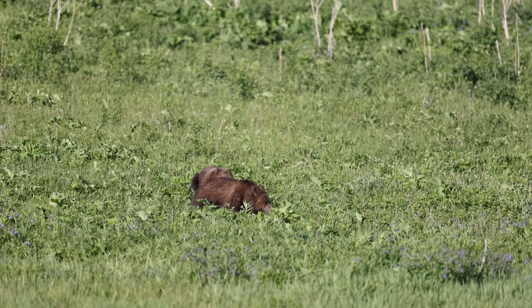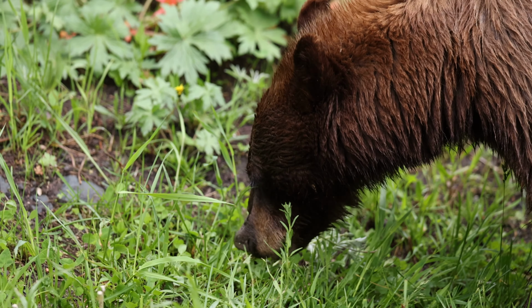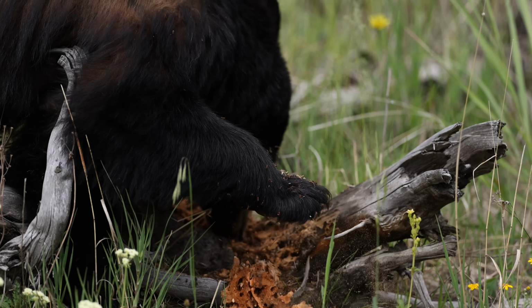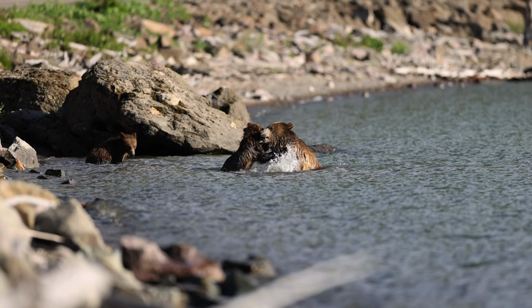By midsummer, the bears have settled into their daily routines. They spend most of the day digging for the roots and plant matter that make up 70 to 90% of their diet, with an occasional side of termites. The rest of their days are spent napping, nursing, or finding ways to cool off and entertain the cubs.